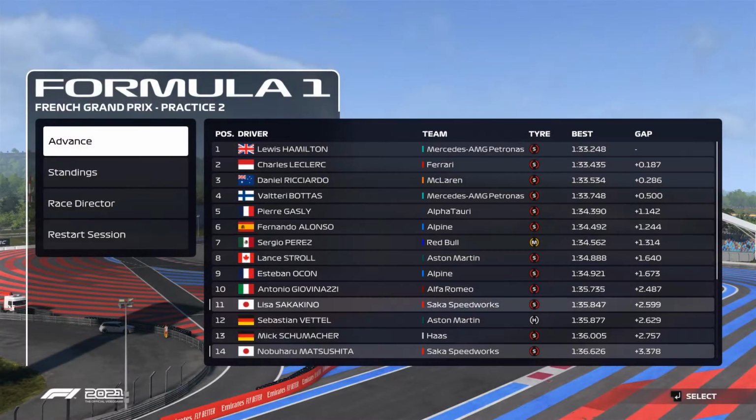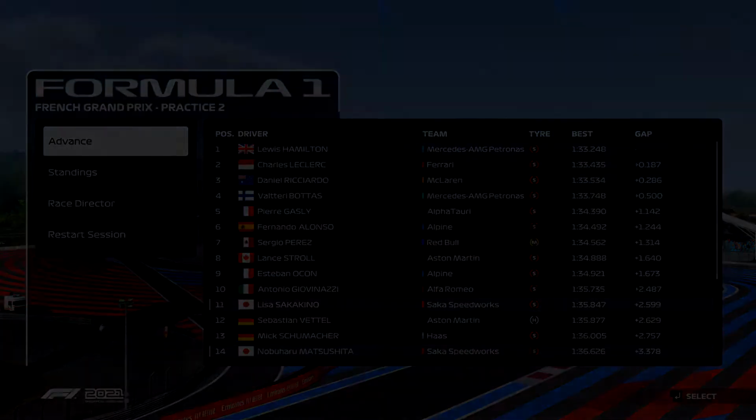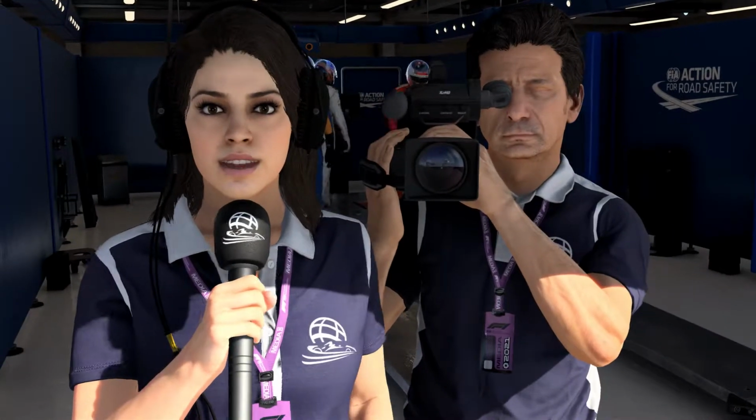Right after practice 2, we ran on the softs and came in 11th. Nobuharu over half a second behind us on softs, so we really picked up the pace. The first half of the session was rainy, so we couldn't get everything done we needed to, so hopefully P3 is a lot more clear so we can actually get our race program in. Good day today. Let's have your take on it.